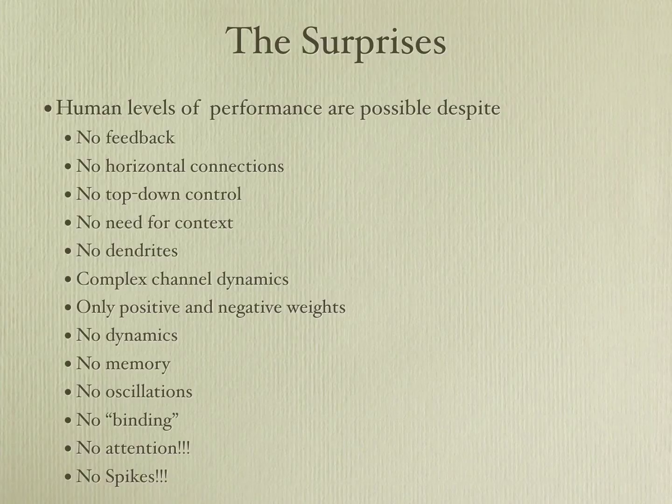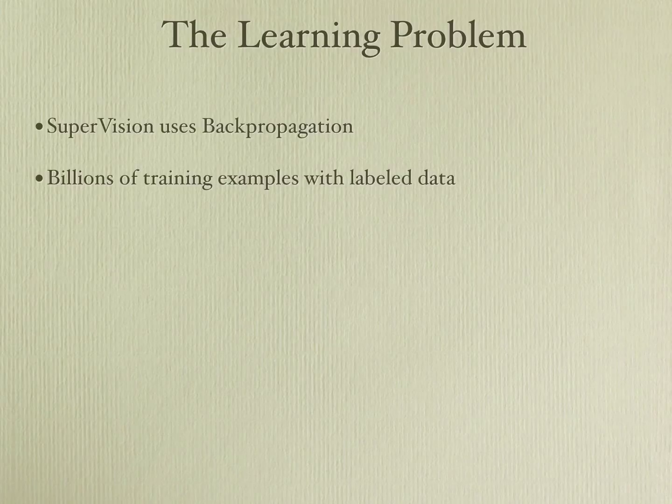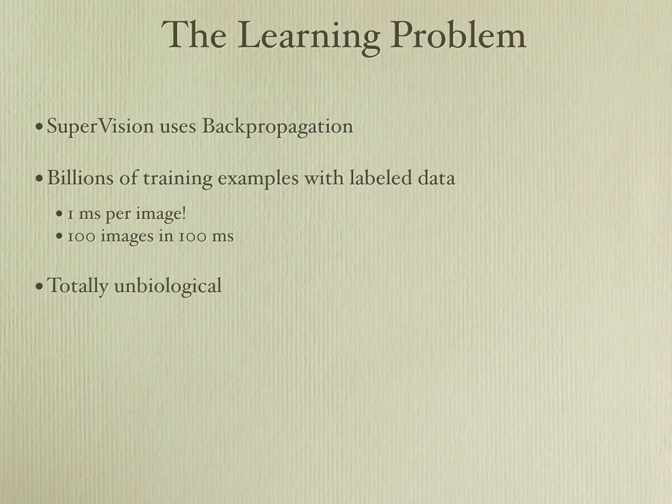There is a big problem, and that's learning, because supervision uses this backpropagation thing, which has been around since the mid-80s at least, and it needs billions of cycles of training data with labeled data. And the reason why Alex Krizhevsky managed to get this to work is because he was a really, really good GPU programmer, and he got the thing to run in 1 millisecond per image. Actually, he told me that he loads up 100 images and gets all 100 answers out in 100 milliseconds, so he had this thing running in his bedroom during the training process. I think he had two boards, actually. But of course, it's totally unbiological. We don't actually have to be shown 10,000 pictures of a Tibetan mastiff. Well, maybe I do actually.